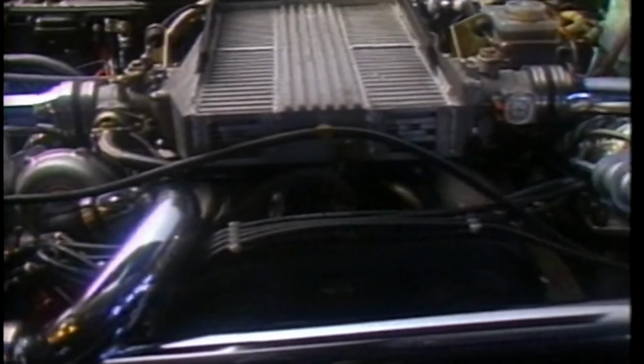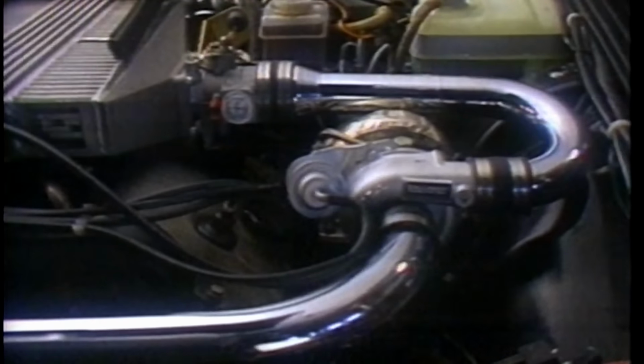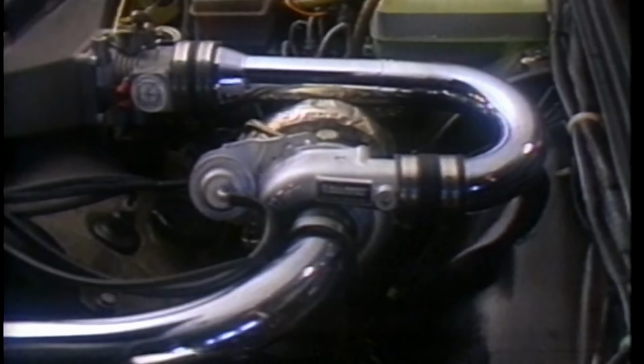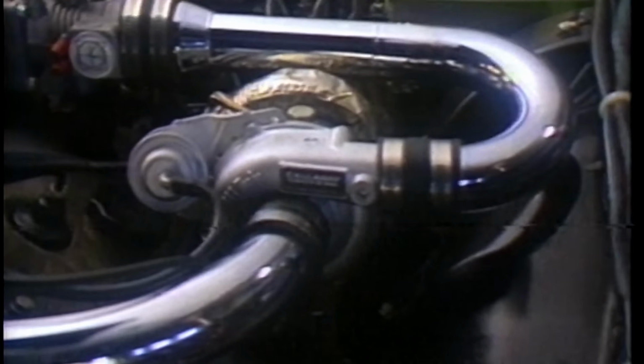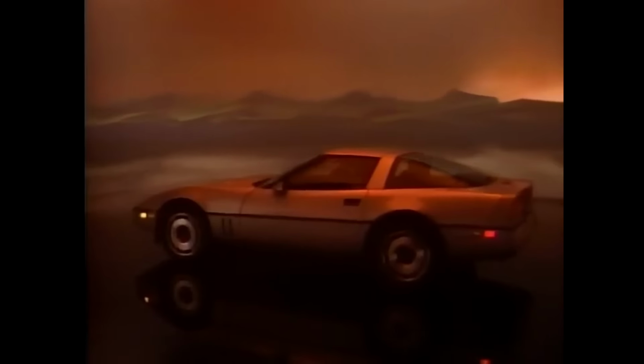Named the Callaway C3, this version of the GTV6 offered a whopping 50% power increase over the standard model, yielding 230 horsepower and 245 foot-pounds of torque. To put that into perspective, being a car with a sub 6 second 0-60, it would have given the new 1984 Corvette a run for its money.